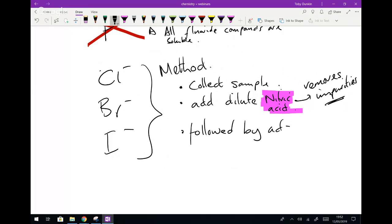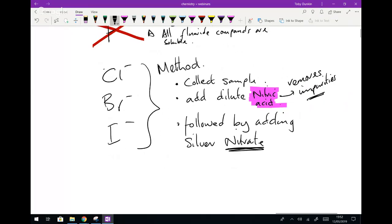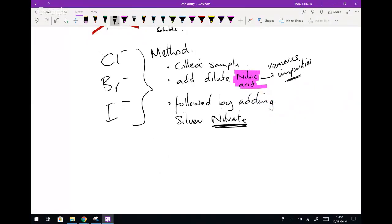followed by adding silver nitrate. Now, please note, that's nitrate. I'm underlining the nitrate. Why nitric acid? Because to make silver nitrate, you need nitric acid. Question: why not hydrochloric acid? Why not that? Year 11, why can't I use hydrochloric acid?